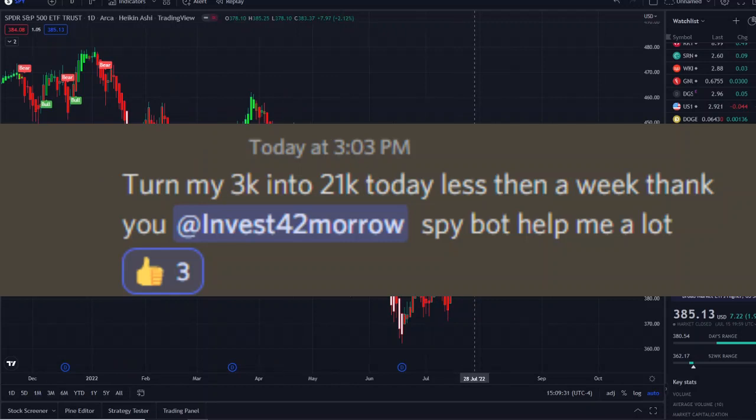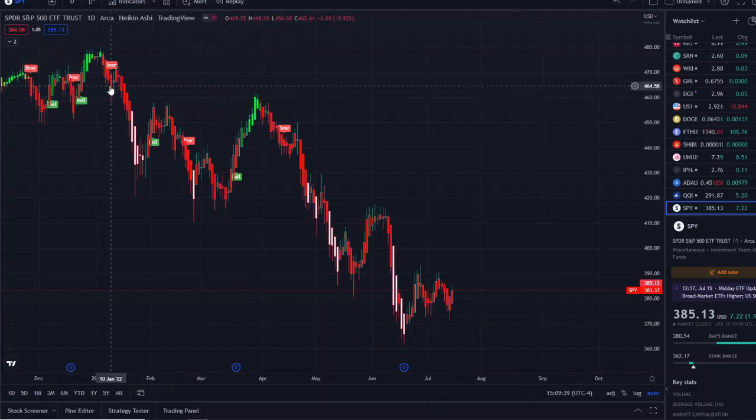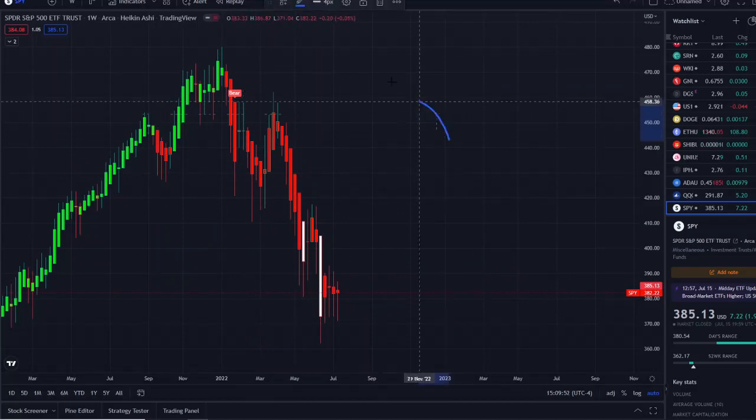So here we are with the SPY. On the one-day chart, it's been under a bear indicator since April 12th. And the first bear indicator that popped up at the beginning of the year was on January 10th. And shortly after, if you look at the 1 week, it popped up on January 24th. And from that moment forward, that bear indicator has dominated the overall chart.